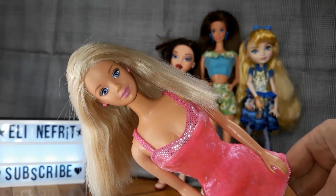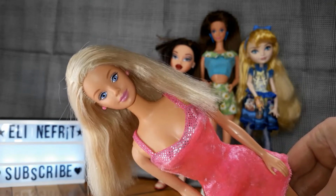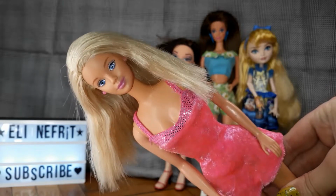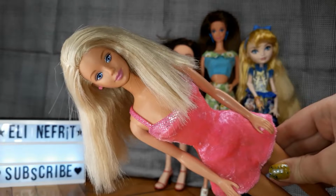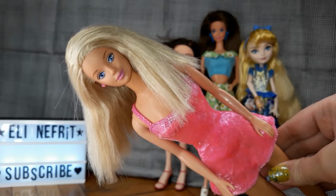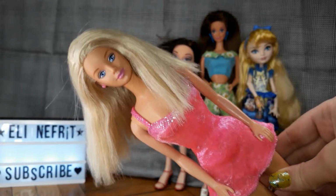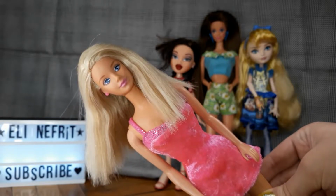She has, I don't know, the pupils. There is something a little bit crazy about her look. I also thought that her hair was a little bit cut, but I don't think so anymore. I think she's stunning, with the hair down and clean and nice and smooth. She looks very nice, so I decided that I'm going to keep her. I don't have too many Barbies with that face. Maybe I have two or three.